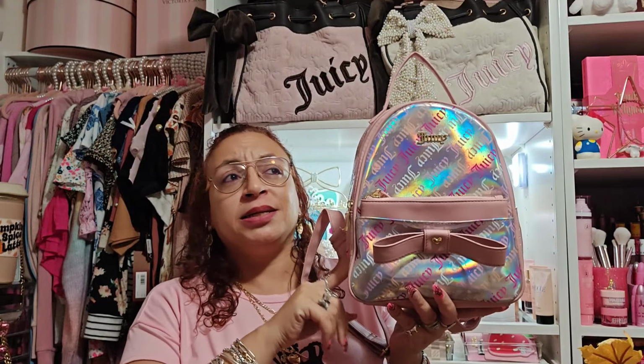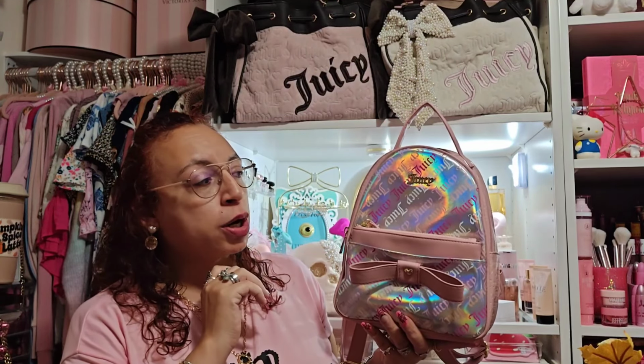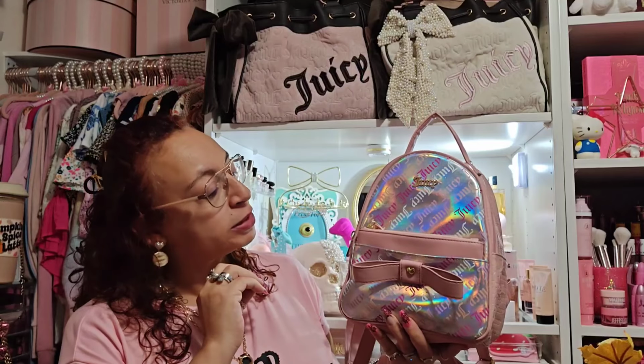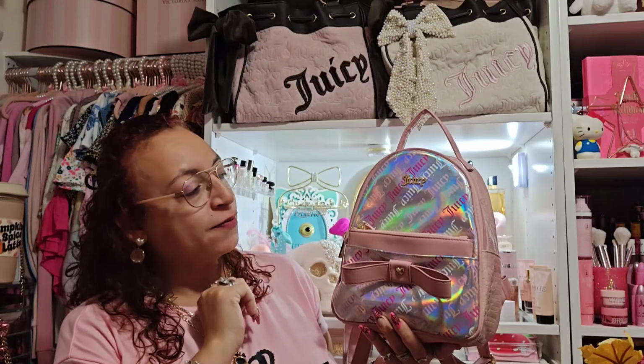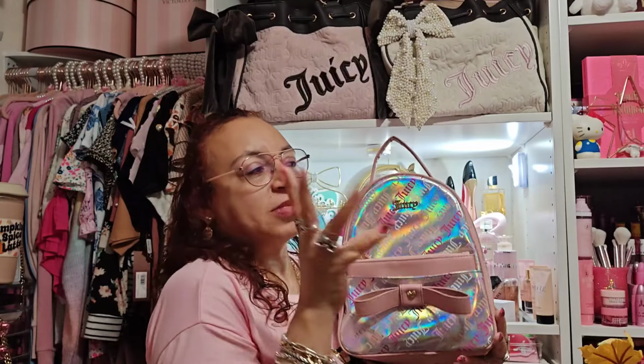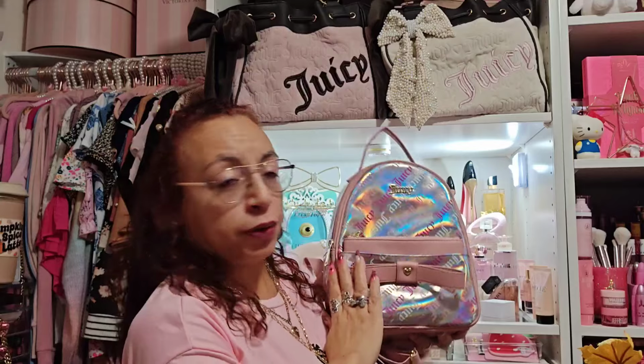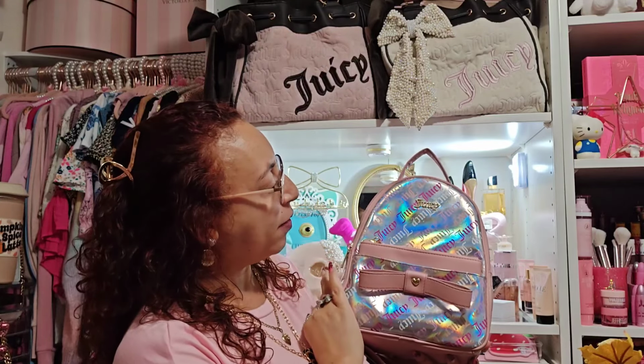But anyway, I took this down and I was like, why have I not worn her? This is giving me winter queen, winter princess, frozen queen vibes. I feel like this is going to be a good winter bag. So I'm definitely going to use this. And it matches the iridescent Starbucks tumbler. And I'm like, ooh, I'm a snow queen or something. I'm definitely going to use this for winter. It's giving winter vibes for me. I think it's the holographic color.